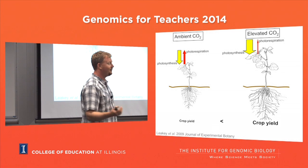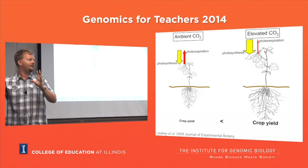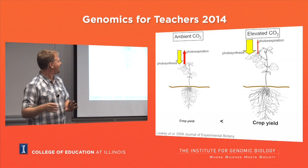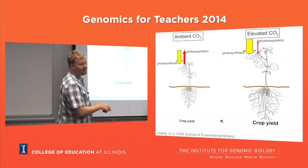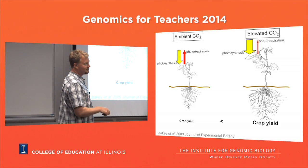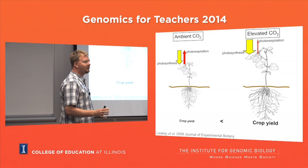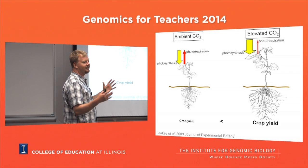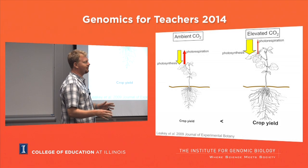Elevated CO2 actually counteracts that. Just the fact that you've got more CO2 in the atmosphere means that it has fewer opportunities to screw up and accidentally capture an oxygen. The net result is these plants make more sugar, the guy on the right is bigger, and a bigger plant will generally generate more yield. So we get about 15% more seeds, on the weigh scale at the end of the season per acre of land, when we grow soybeans at the CO2 concentrations expected for the middle of the century.